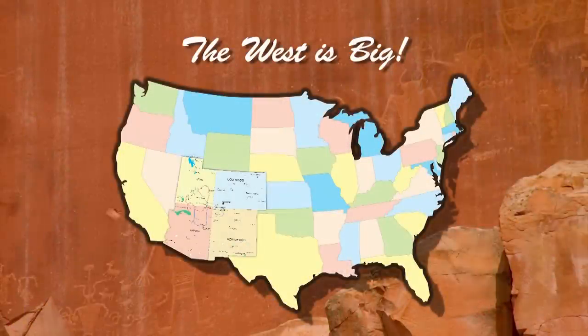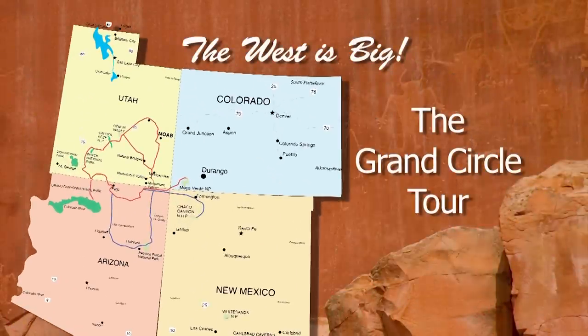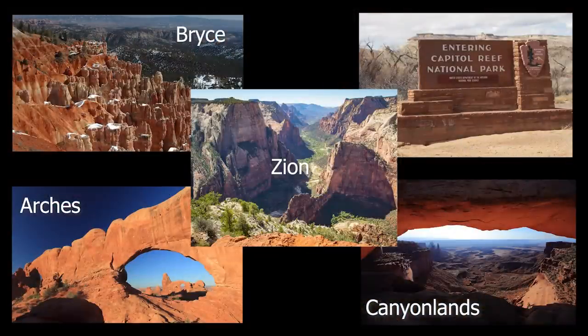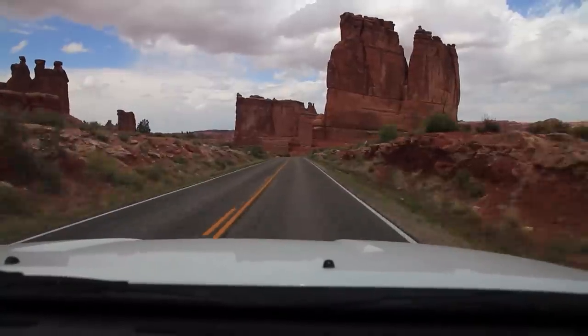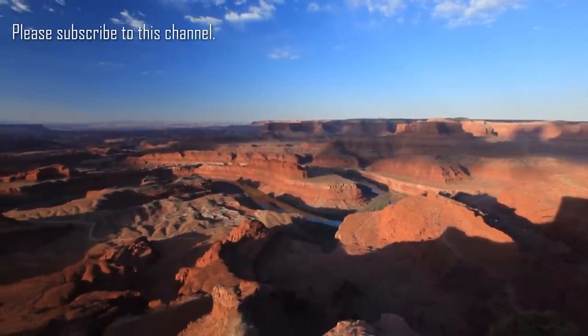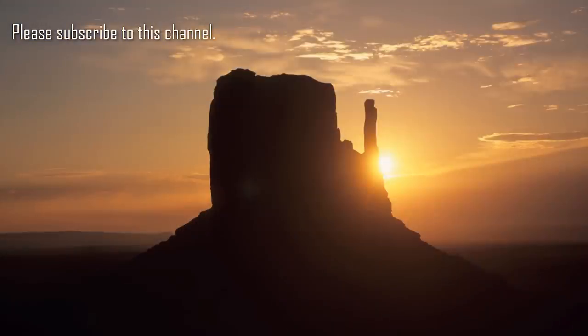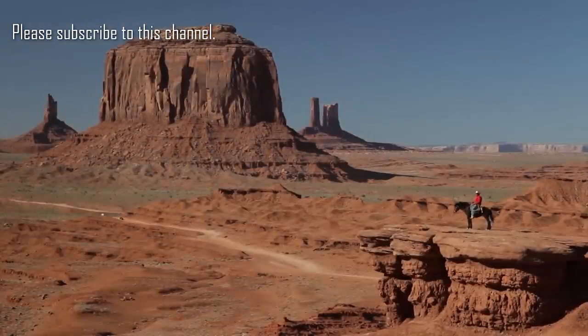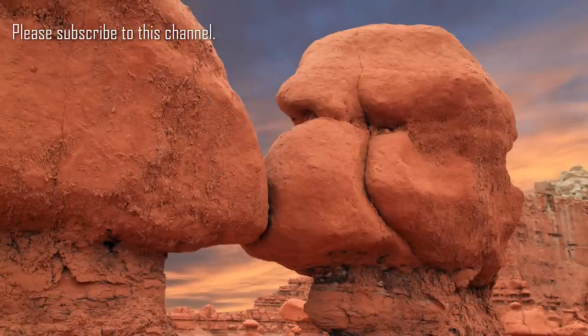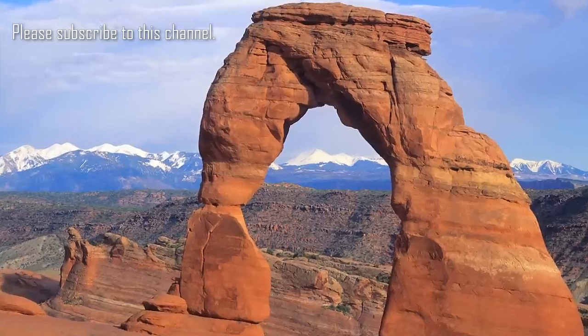The West is big, and on Utah's Grand Circle Tour, you're going to see quite a bit of it, including its mighty five national parks. It's a route through some of the most spectacular and well-known landscapes in the world. When you think of the West, you probably think of the iconic buttes of Monument Valley, or the improbably cartoonish Red Rock near Moab, or snow-capped mountains.